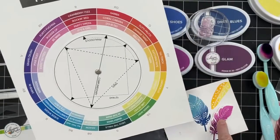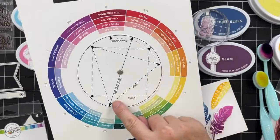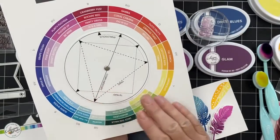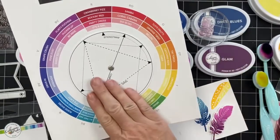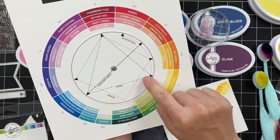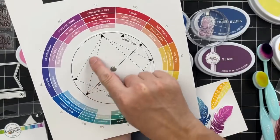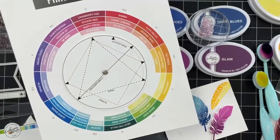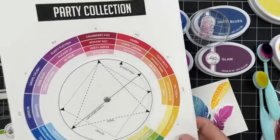And if you notice on this card, I'm using the triad color combo. Well, almost. I tweaked it ever so slightly. I did yellow, and then I did the blue, and then that's where you did red violet. I did red violet instead of red. So you can still see it looks fantastic.